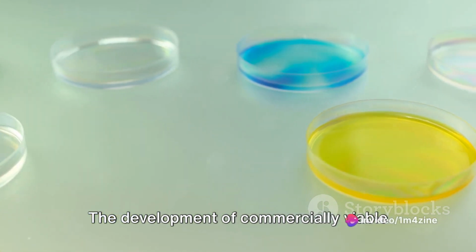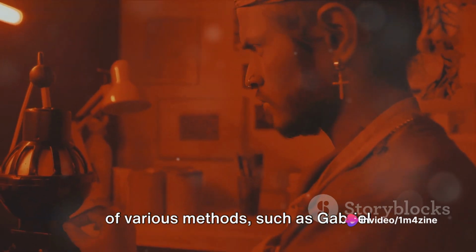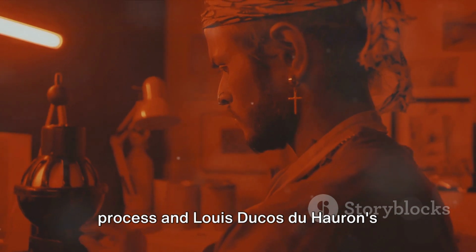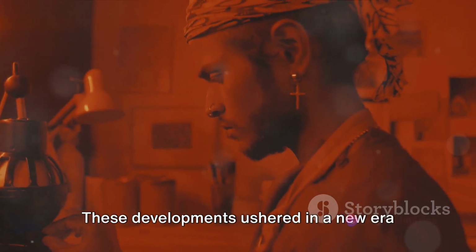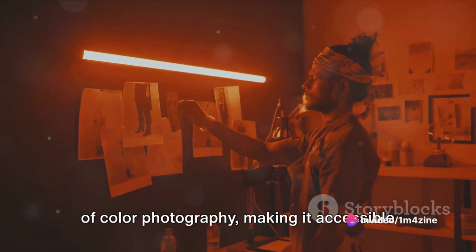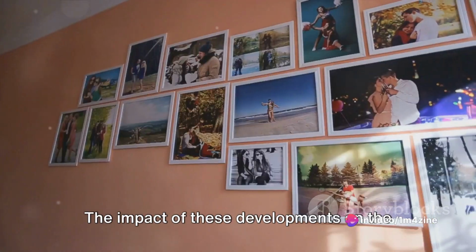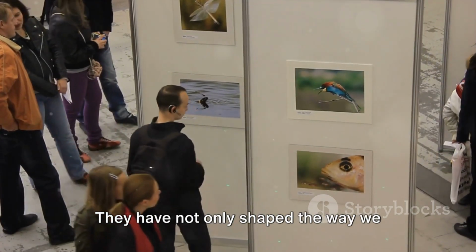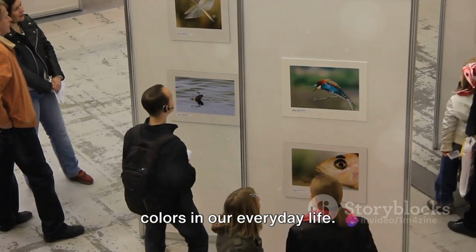The development of commercially viable color film followed, with the exploration of various methods such as Gabriel Lippmann's light interference-based process and Louis Ducos du Hauron's pigment combination approach. These developments ushered in a new era of color photography, making it accessible and commonplace. The impact of these developments on the world of photography is immeasurable. They have not only shaped the way we capture images, but also how we perceive colors in our everyday life.